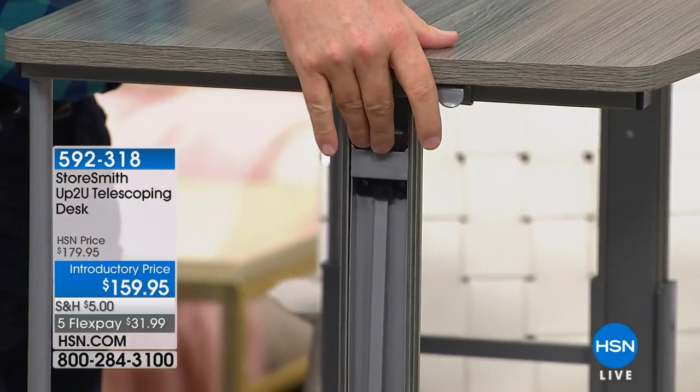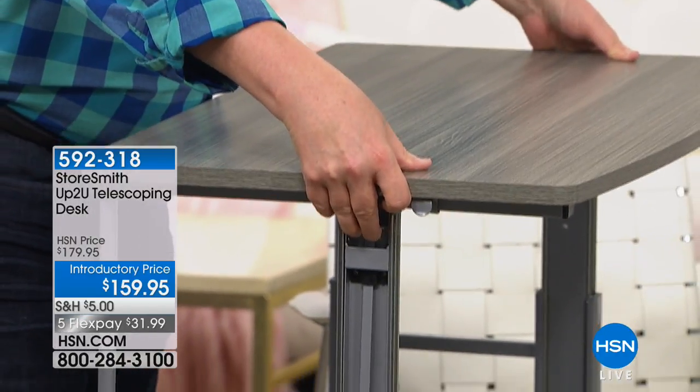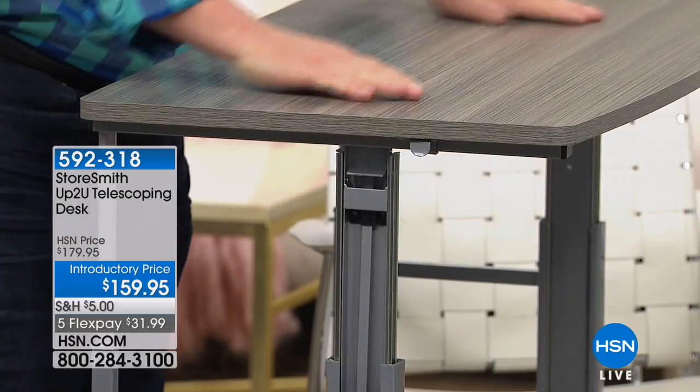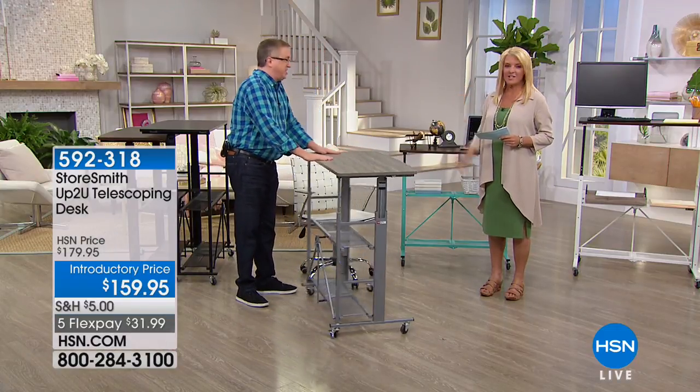All you're going to do, and I'm doing it on both hands, is I'm going to lift up. When you lift up, it releases it. Now I can adjust it. I let it go. And that's it. And then it finds its spot. And it's got eight different positions. Is it eight? Eight positions. Isn't that cool?